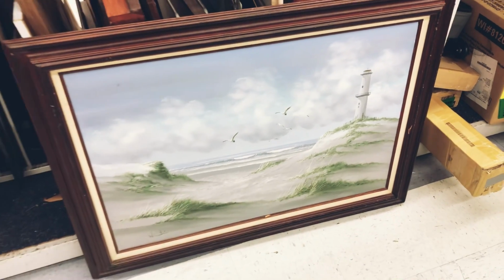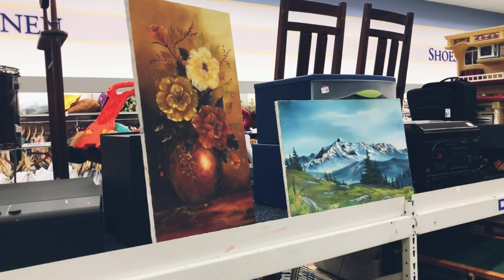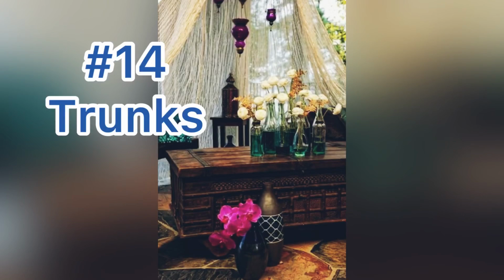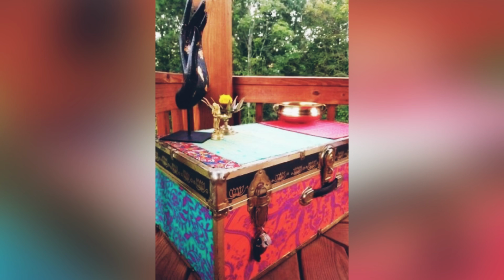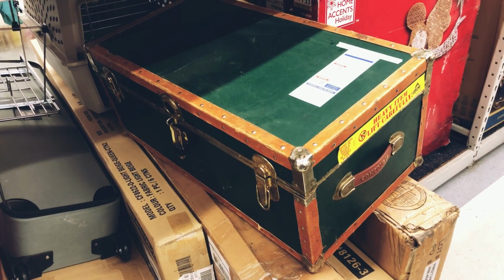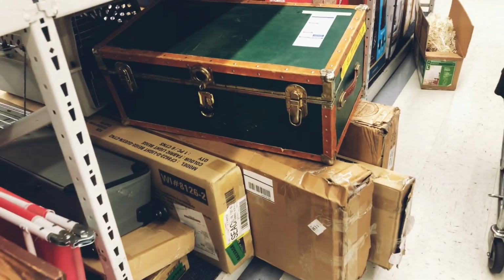With so many pieces of art to choose from, you are sure to find something that would look really beautiful in your home. So now we are going to move on to number 14, which is trunks. Trunks are such a great way to add storage to your home, and also you could paint them or add wallpaper for a pop of color. You can always find them for between $10 and $15, maybe about $20 a piece. And also you can check your yard sales and estate sales.